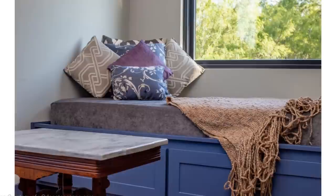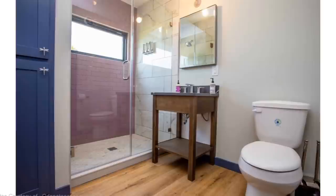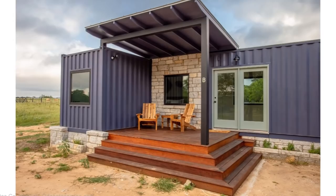The suite is outfitted with a stylish bathroom, which features a glass shower cubicle tiled in a shade of lavender and gray, plus a toilet with a vanity area. This suite is on the same block as Tranquility Suite.